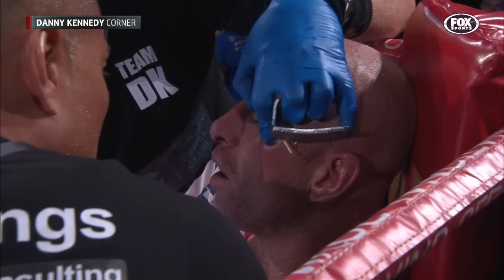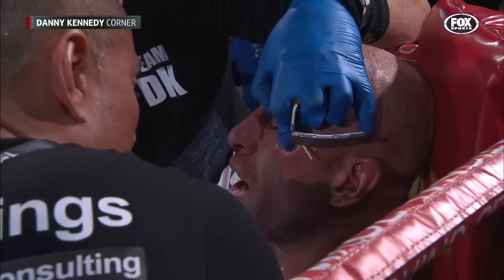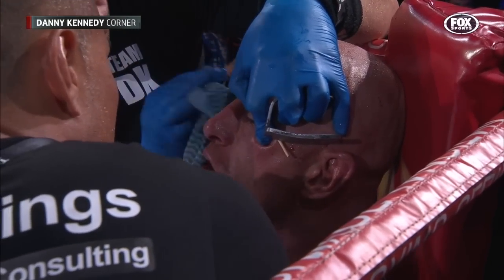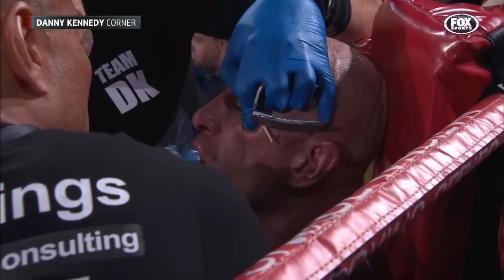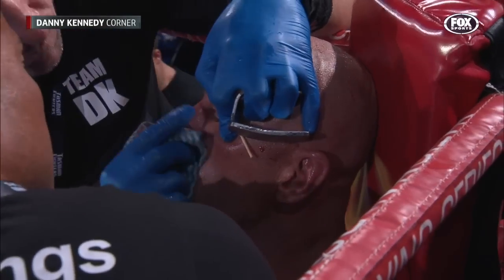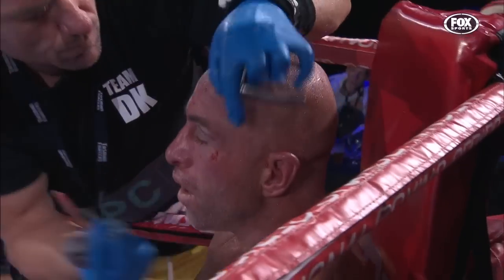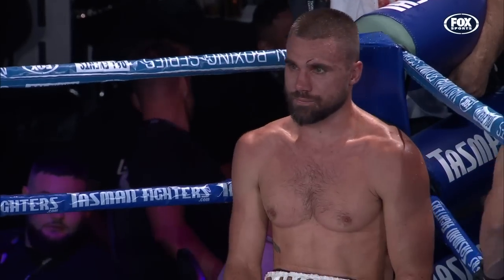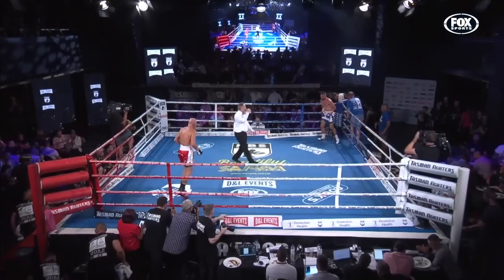Another round like that. Do you understand? Work inside. When he jabs you, you've got to jab with him. Yeah? Let's go. Doing well, bro. Seconds down. Let's go, dude. That's Tom Lambert giving the advice in the corner of Danny Kennedy. Let's go, fellas. Box on.